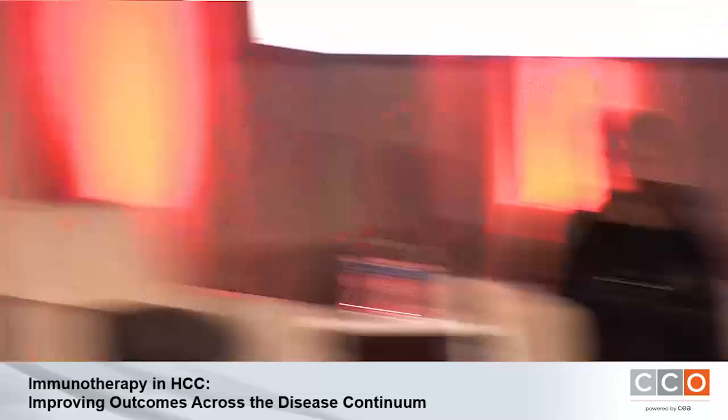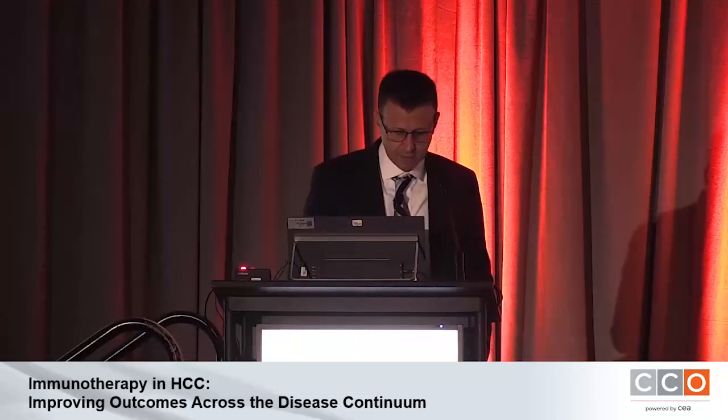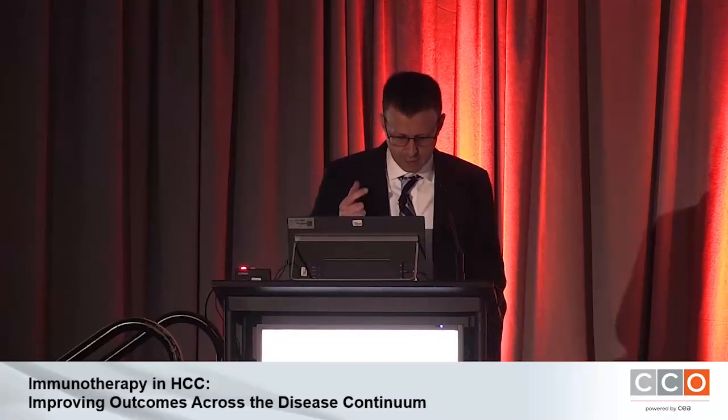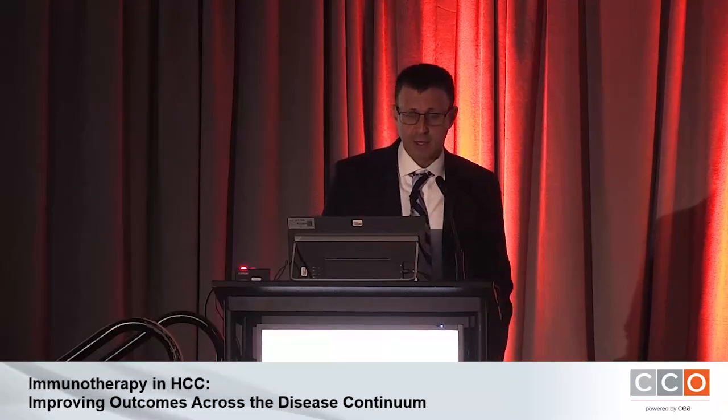So the REPLACE study is looking at Rego-Pembro versus TACE or TARE for higher risk patients, right? Those beyond up to 7. And I'll close with one question. There's a question from someone about radiation therapy, right? That it's not in the guidelines.